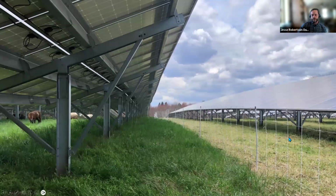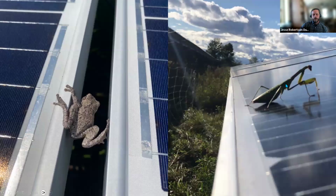This is an example of you can do really clean management where you are managing the site well. You can get stuff clean using just sheep. It doesn't need to be mowing. It doesn't need to be a trade-off in terms of O&M. You can do really good stuff out there.